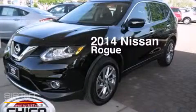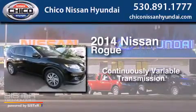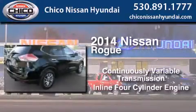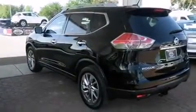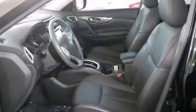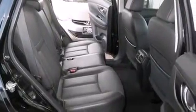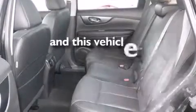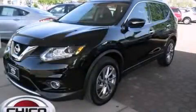This is a 2014 Nissan Rogue. This crossover has a continuously variable transmission and an inline four-cylinder engine. Features include Bluetooth mobile device connectivity, traction control and stability control systems, cruise control, side curtain airbags, full power accessories, a rear window defroster, a rear spoiler, an anti-lock braking system, variable valve timing, and this vehicle has less than 14,000 miles. Contact us today to arrange your test drive.